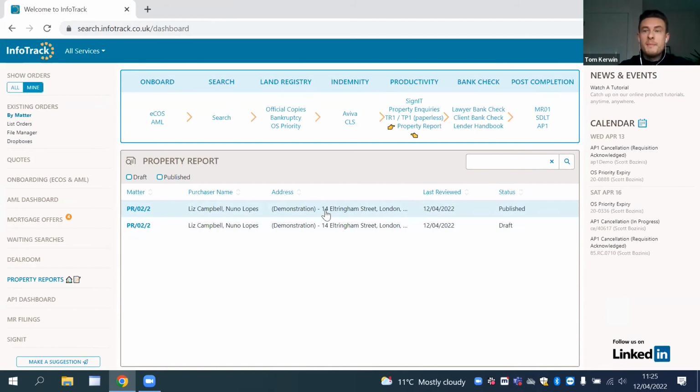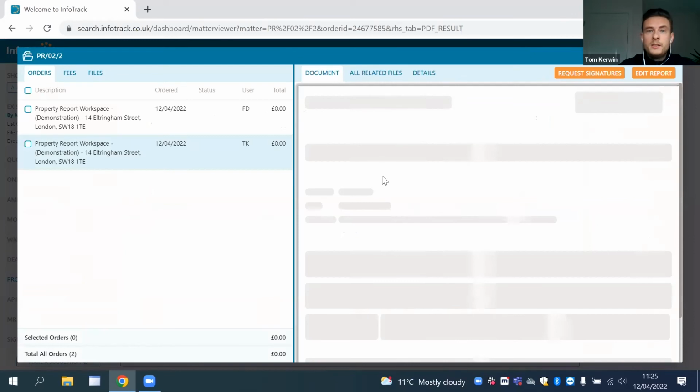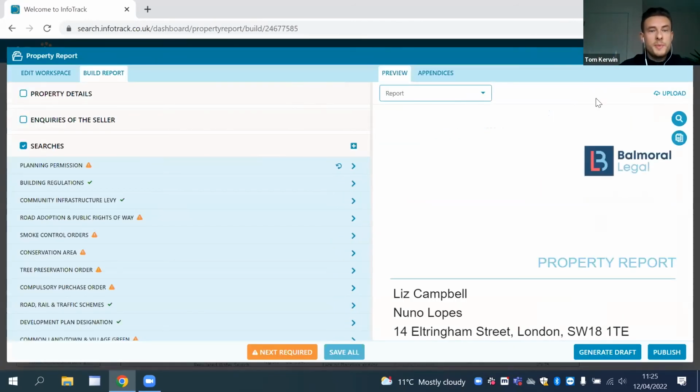You can come back in and make as many changes as you need as you're reporting. So I would just click on the top one. Your report will be visible on the right-hand side, and you can come in, edit the report, and that will take you straight back into the workspace. There's my searches report. I can make changes. I can publish a new version, or I could even add, like I say, a separate mortgage report or an additional details, payments and disclaimers section at the back. So in a nutshell, that's property report.